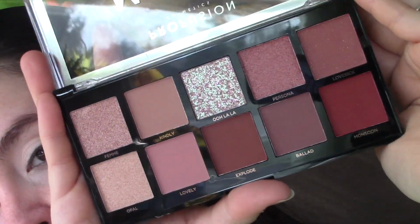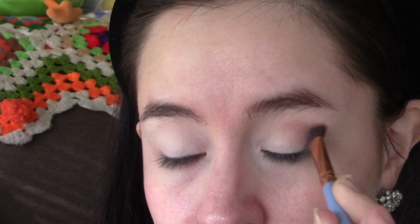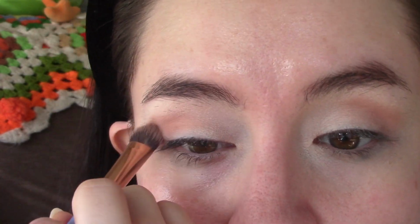It's also like when I put foundation on, I love seeing that. But we're going to be taking this Profusion makeup palette called the Mauves, and we're going to be taking the shade Kindly, which is more of a pink based brown, and throwing that into the crease and creating a nice blown out kind of smoky cat eye effect.